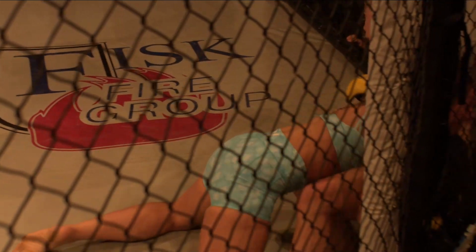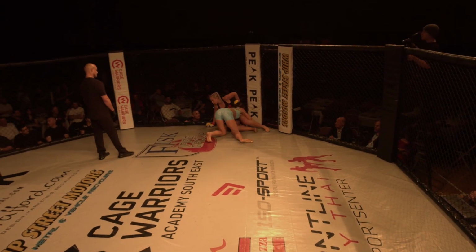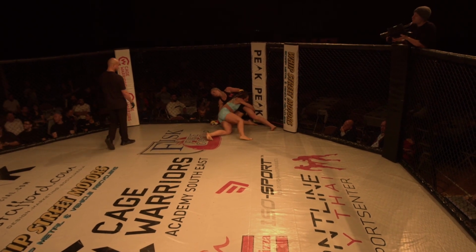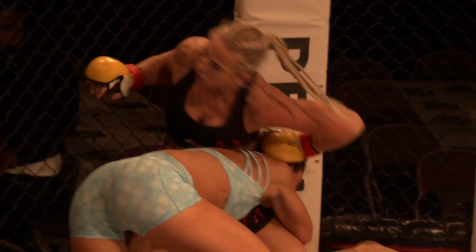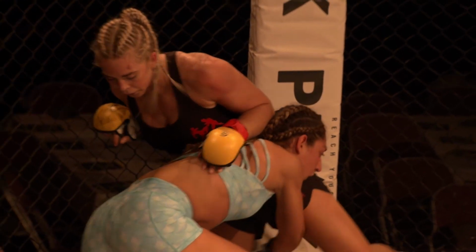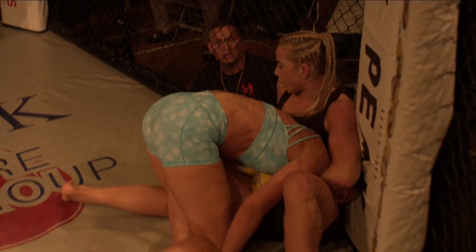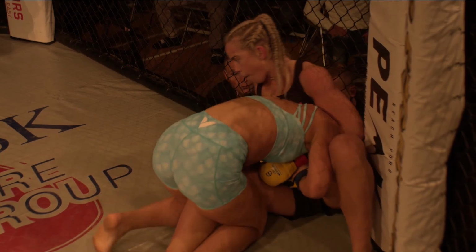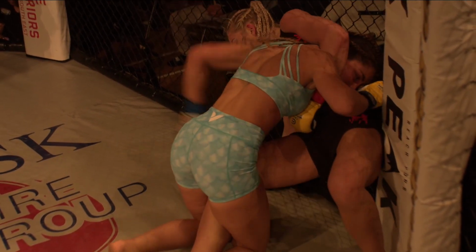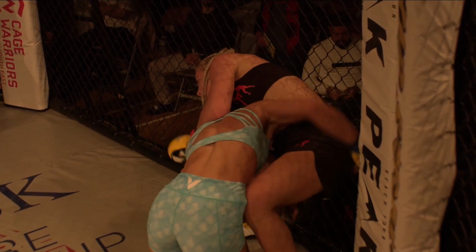Nice, and with just that little trip and a little turn. But Jennifer Ankerud does not want to stay down. Pushing heavy on the head. And Jennifer's smart. She's controlling where their head's going, and she's using the cage to stand back up. Zimmo, though, wise, uses the ankle pick to roll her back round. And now Ankerud has got to do all that work again. Back to the cage, but you can see she's trying to get her base underneath her to push herself up.